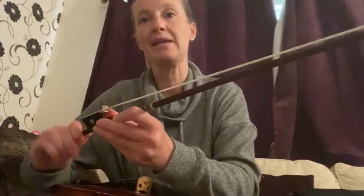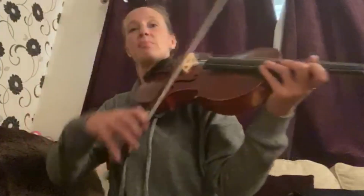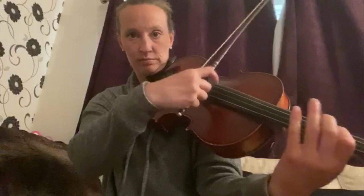Anyway, so yeah, this is the bow. And the bow is made, this bit here is horsehair, so they're made of the tail of a horse, and then the stick is wooden, and you release it when you're not playing to release the hair, and you do it up again when you're playing. And we put rosin, which is like a tree sap, on the hair so it grips to the string to make the noise. But we can pluck too.